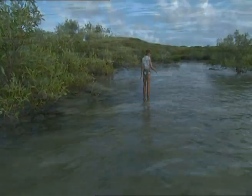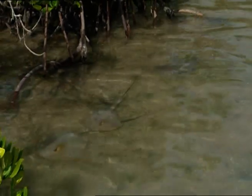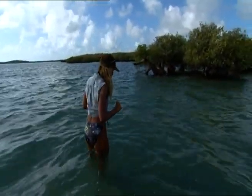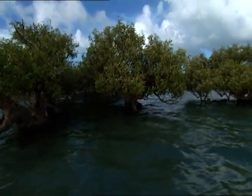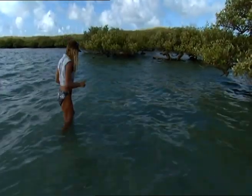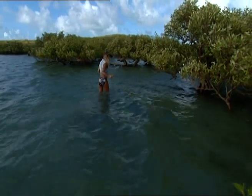Whoa, gotta be careful when the water gets dark like this. I nearly trod on him. He had his barb up. They're not aggressive at all. The barb is only used in self-defense, but it can leave a pretty nasty wound if it gets into your foot. When the tide comes in, you learn to do the Stingray shuffle. And really, when you do the Stingray shuffle, you try and make as much noise as possible. It goes like this. Saves your feet.